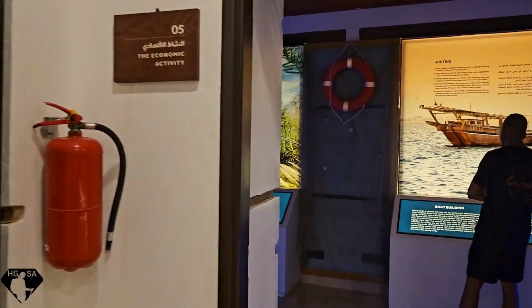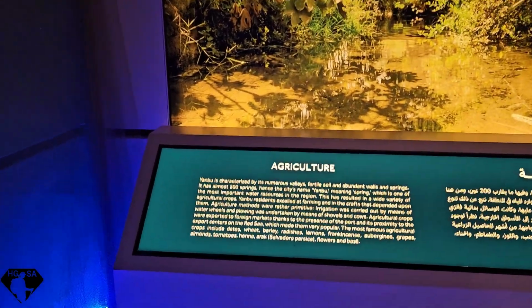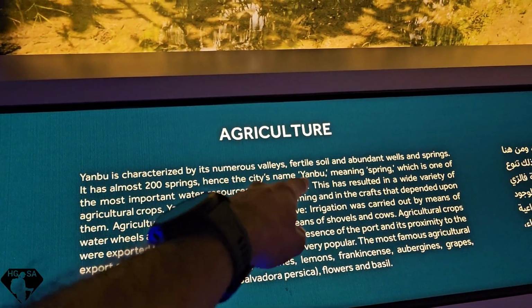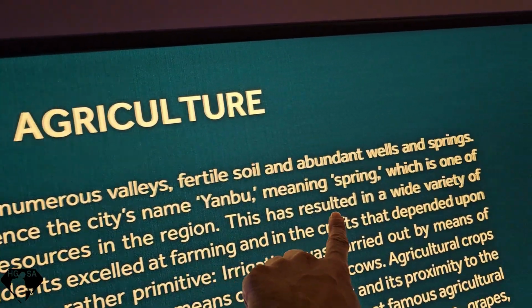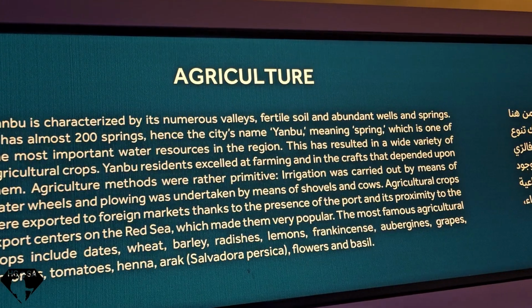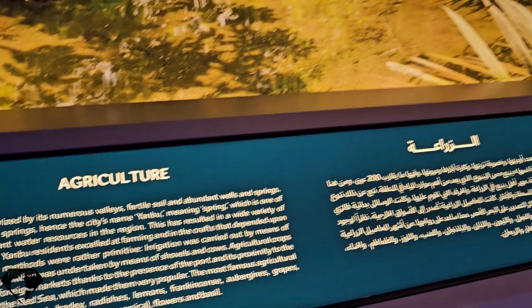Let me show you this section. So this is very interesting. This part blew my mind. The agriculture, this place, it's so green. It's because Yanbu is characterized by its numerous valleys, fertile soil, and abundant wells and springs. It has almost 200 springs. Hence the name Yanbu, meaning spring. And that's why this place is so green. These are all the fruits that they grow. Dates, wheat, barley, lemons, grapes, tomatoes, etc.